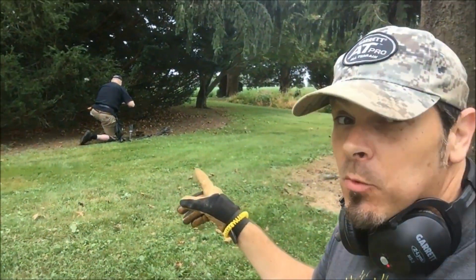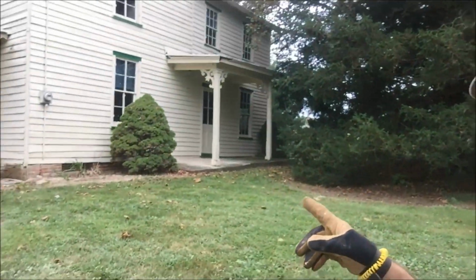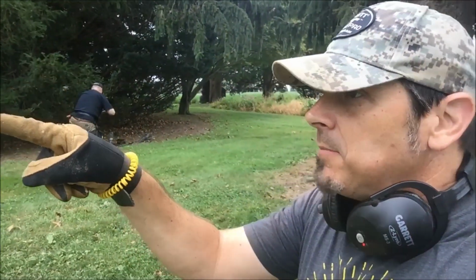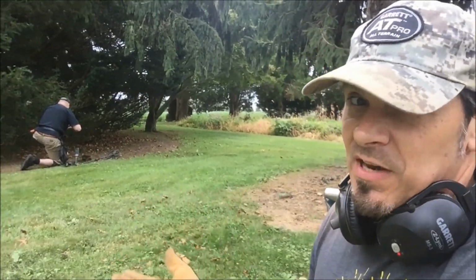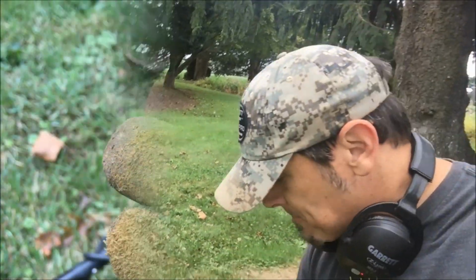Nibbler's filming something. I'm going to walk over and see what he's got. Right up on the house, like I said. Doug's on the other side. I'm hoping for a good day. He said it was hunted before, the guy, but I don't always put a lot of credence in that. So we'll see how the day goes.